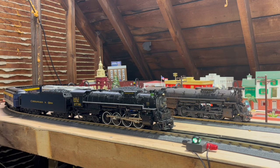The Kanawhas during the 1940s, the K4s were built to haul heavy freight service and were used mostly for high speed freight and passenger service throughout the northeast regions of the United States and part of Canada when they merged with the Pere Marquette.